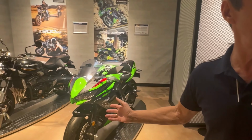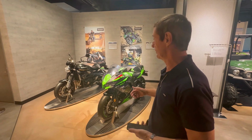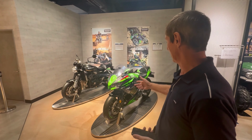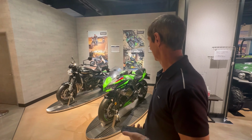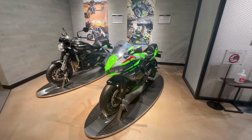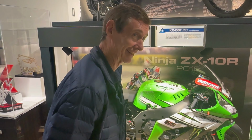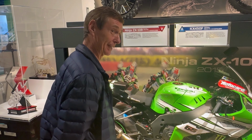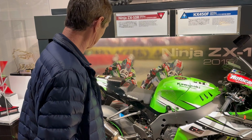Okay, so two of the bikes that are currently on sale, the 900, and also we have the 650, which is a twin. Again, very big in some markets. This is the one you've seen on TV, the Jonathan Rea ridden bike in the World Superbike. This is actually this bike. You see the worn seat.